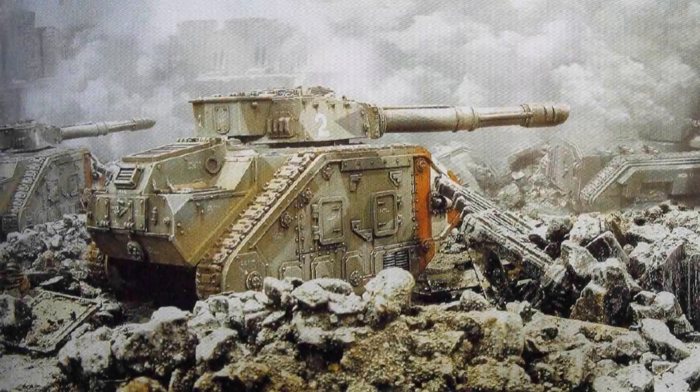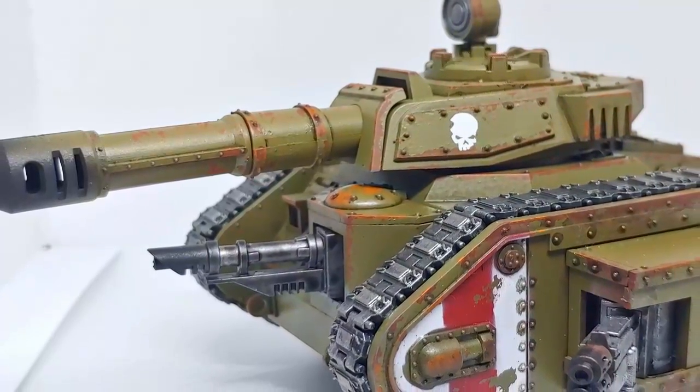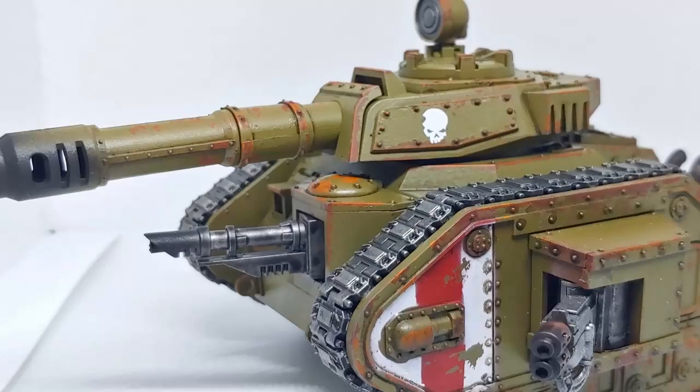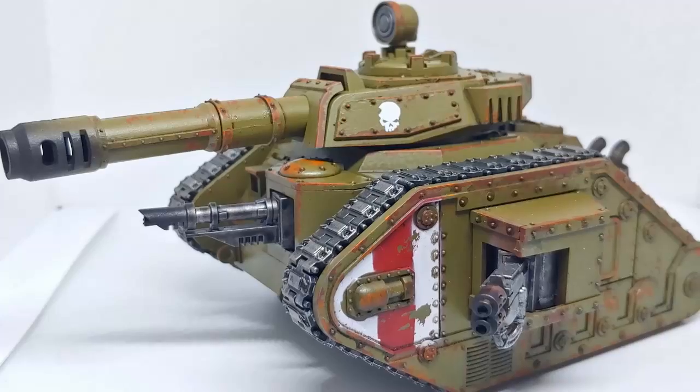The Vanquisher. Anti-tank. The Vanquisher is armed with a Vanquisher cannon, which in some sources, it depends. Some people say it just has a longer barreled gun and fires better ammunition, but some sources say it's actually a 150mm gun. I would go with the long barreled 150mm personally, just makes more sense to me. But if you guys have anything concrete, let me know down in the comments below.